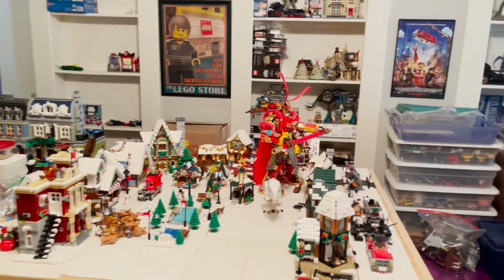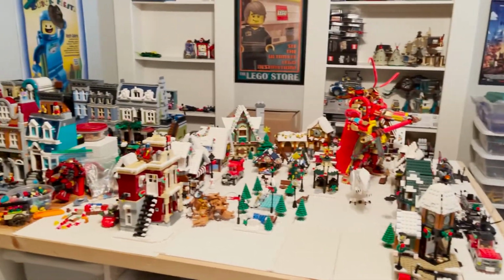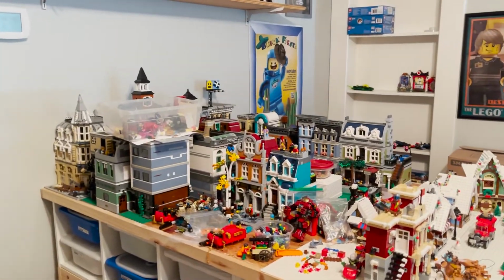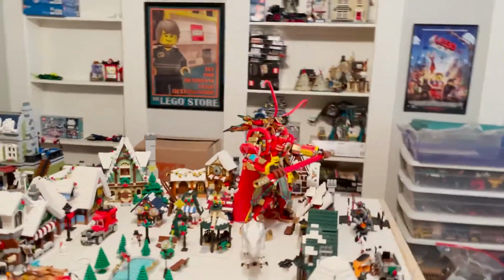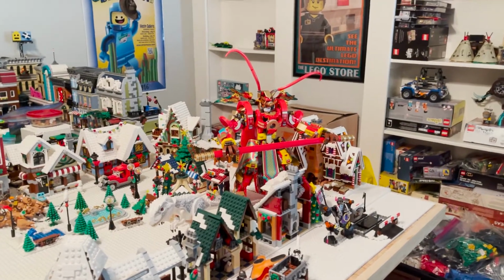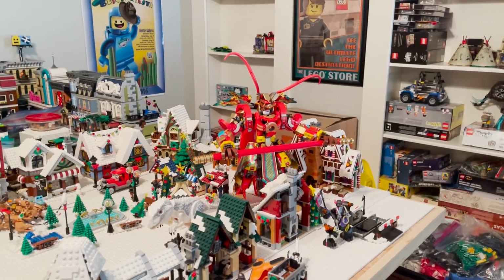Elves gone bad, and I need to get it taken apart so we can get back to building the city. It kind of got under construction big time. And no, the Monkey Kid mech was not part of the Christmas story. I just recently got him built and haven't found a home for him yet.